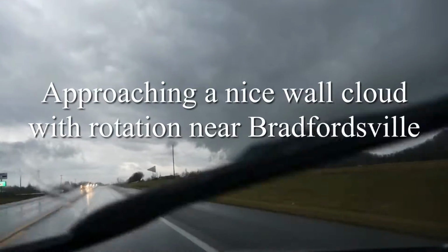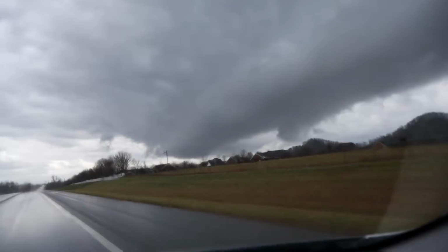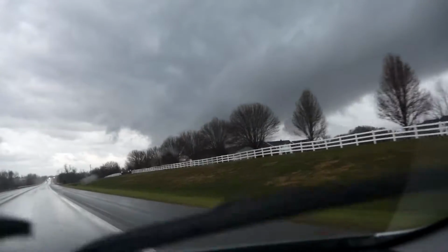Wow, that is a nice wall cloud there. Yes. I can't really see any visible rotation, but it looks pretty good. See, there's no way that that's our Liberty storm, though, because look at how far away it still is from us.